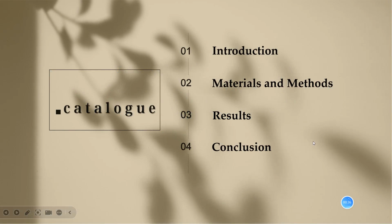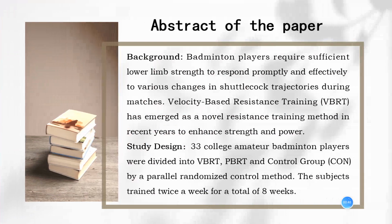I will briefly elaborate this paper from four aspects: introduction, material and methods, results and conclusion. First of all, I will make a brief summary of the full text.